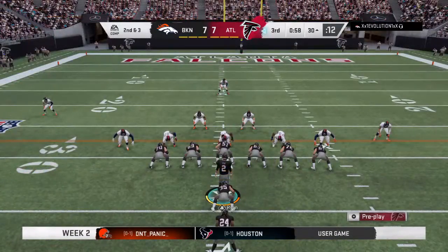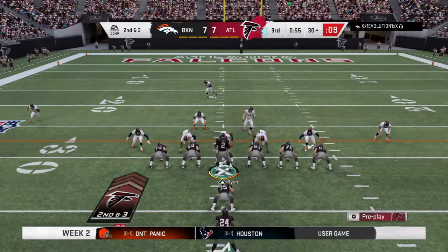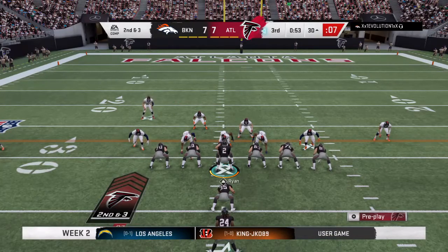Final minute now of the 3rd quarter. It's going to be a long day.